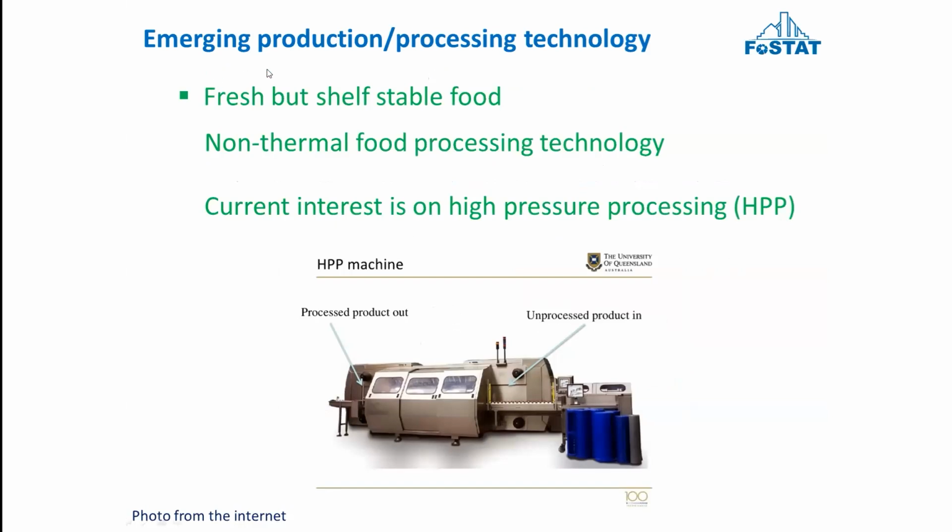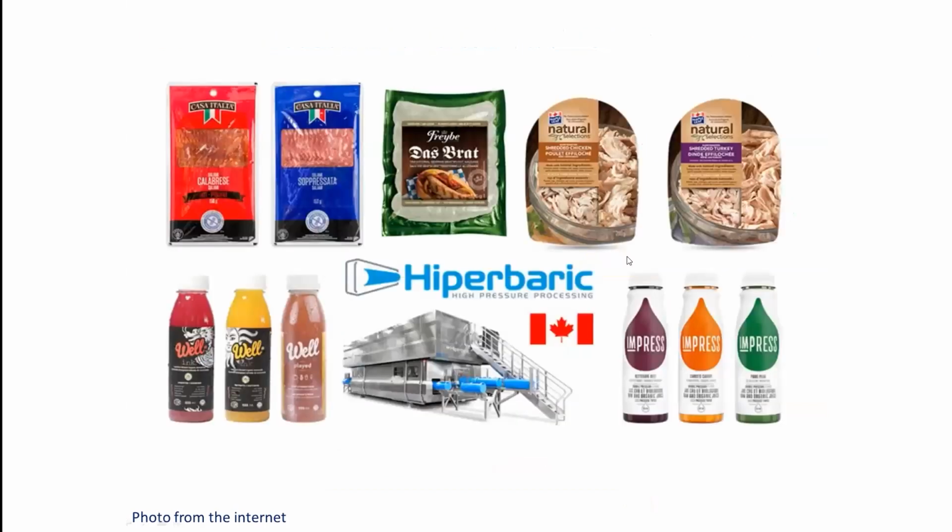Another production or processing technique that is of interest right now is how to make fresh but shelf-stable food using non-thermal food processing technology. Particularly, the current interest is on high-pressure processing. These are some of the products, like juices and several types of meats, that can be produced using high-pressure processing. The product can be kept at room temperature for long shelf life, similar to canned food, but it tastes a lot fresher.